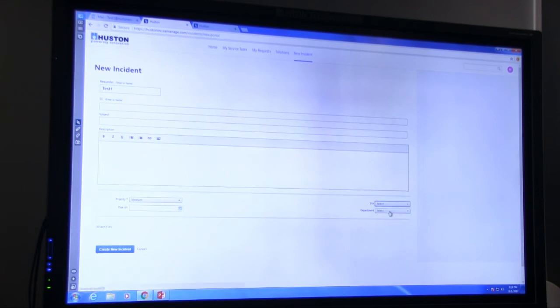Department doesn't necessarily matter as much. It's not really a descriptor. Just kind of tell generally where you are. If that really doesn't match for you, you can always leave it blank. We'll be adding more sites and departments as things go.